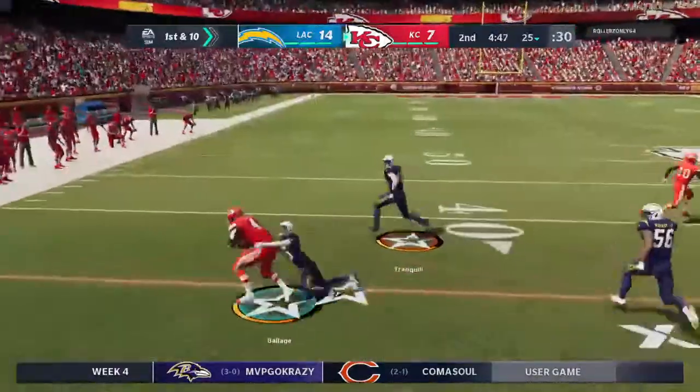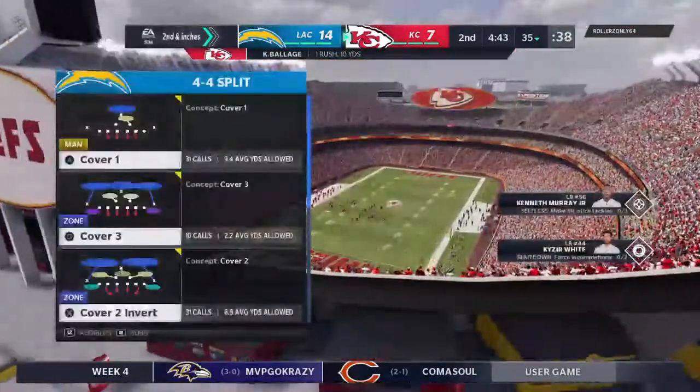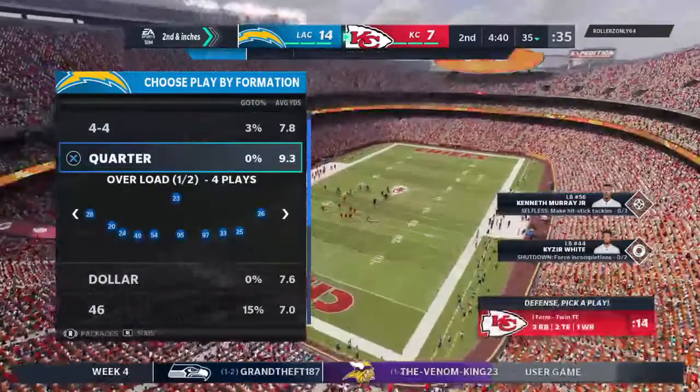Breaks the tackle. He's got room to run. That one good for 10 yards. And that'll make it 2nd and a foot or so. Now that was an excellent run.